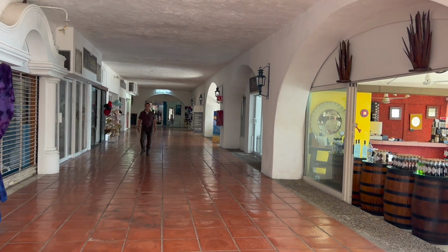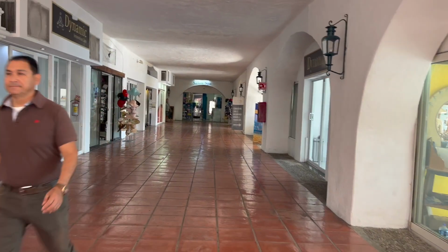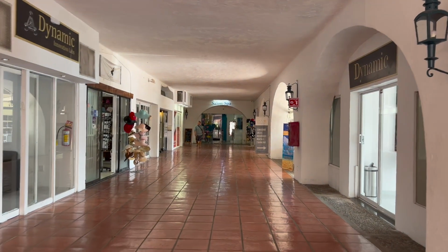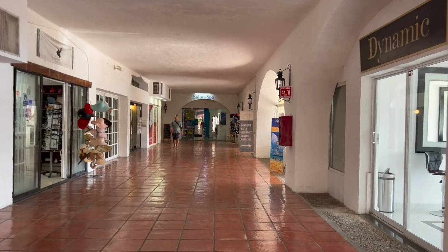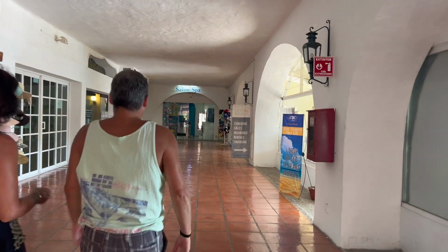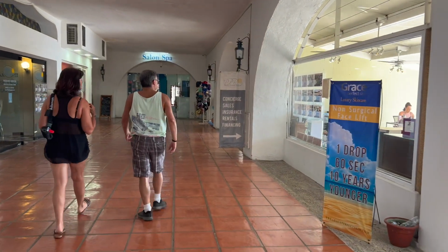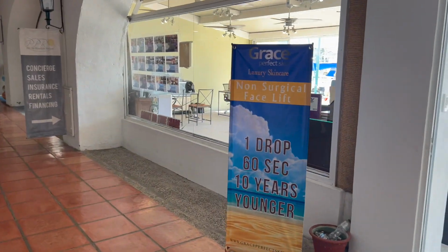So this is the whole way back, the way we came, but through the indoor shaded area, because it's getting pretty hot today. Oh, this is the ad.